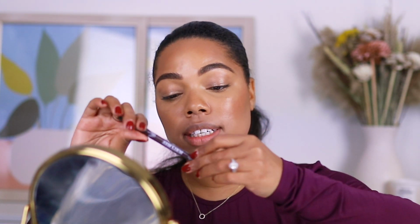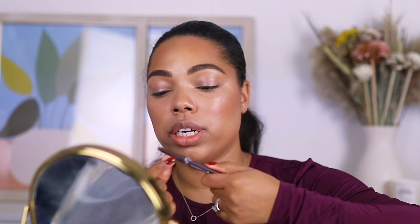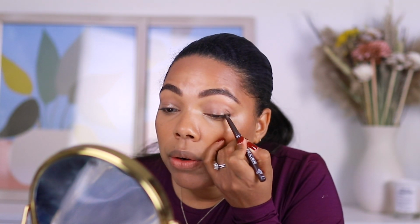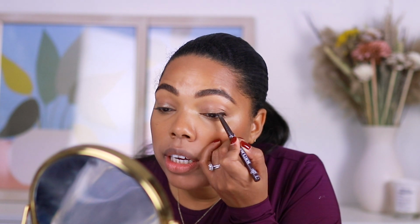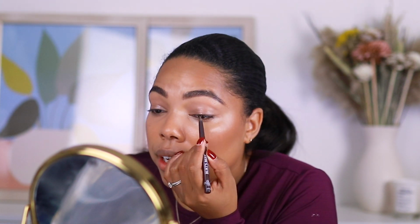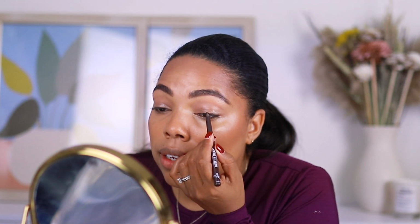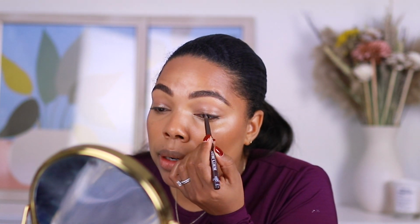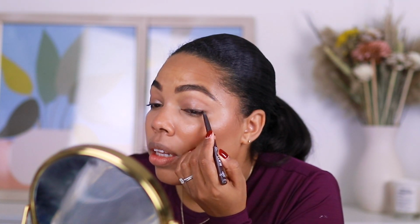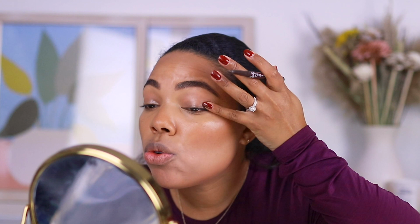I'm going to take this Burt's Bees eyeliner in the shade, this is called Brown Quartz. Love the formula, very creamy. And I'm going to go ahead and line my lash line just to add some emphasis to that area. So the closer I get to the inner part, I go thinner. And then the outer part, I go a little thicker and also darker. And then I tend to blend it out with my finger because it's so creamy, you can do that.